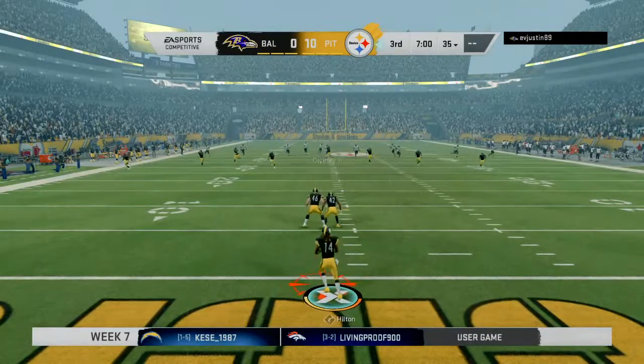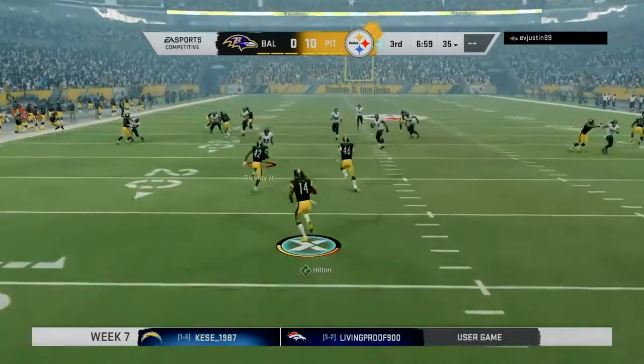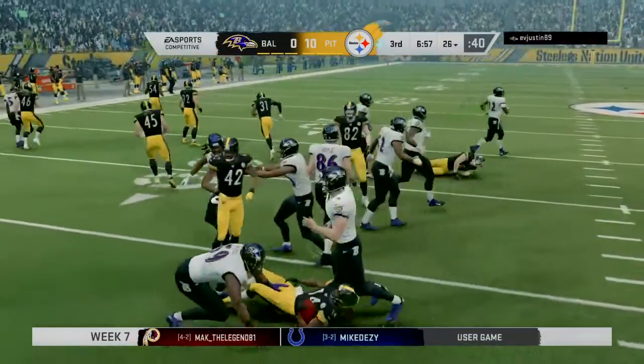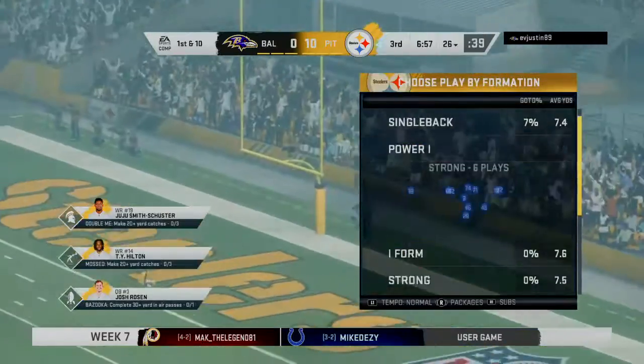Forecast calling for more of the same. The rain set to continue as we are underway in the second half. This is fielded at the goal line. And he'll get it up to about the 26-yard line, just across the 25.